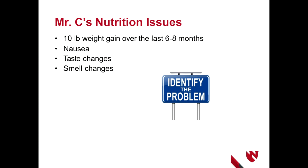He said that he wasn't able to taste foods as well as he used to. And then his smell also had been impacted. That olfaction, I think some of the physicians talked about this morning, is sometimes one of those changes that occurs even before you have your motor symptoms. So he said he didn't have a very good sense of smell anymore. Those are the things he was reporting to me.